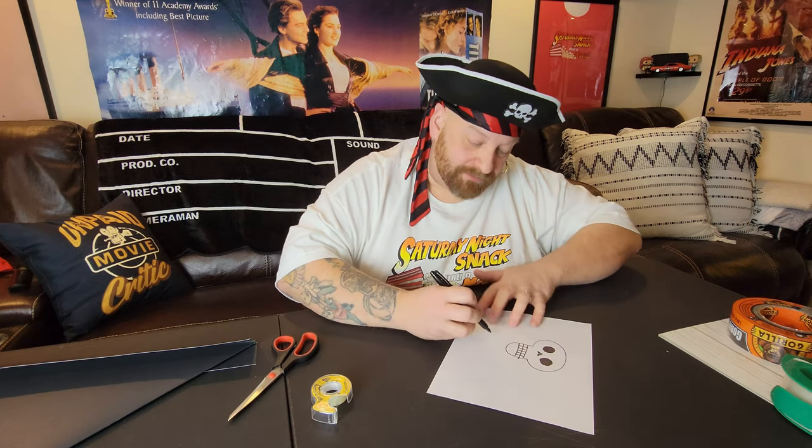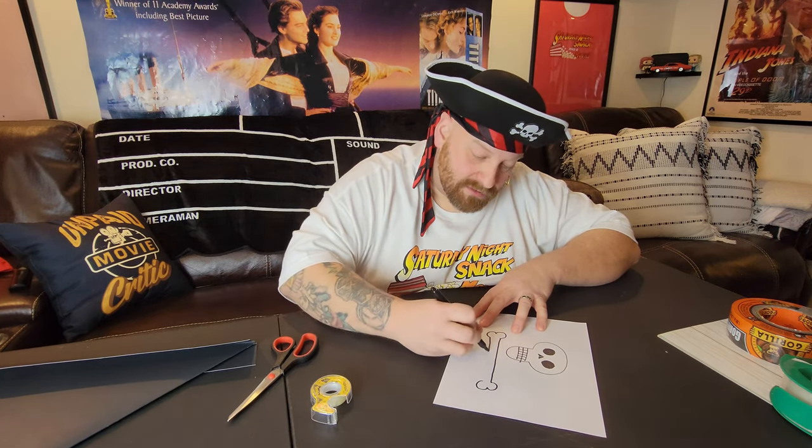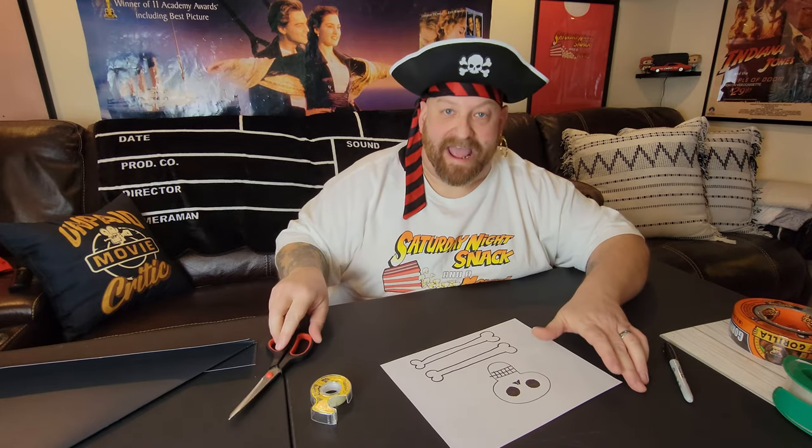Easy peasy. Then we're going to make a couple of crossbones. Here's a couple of bones. We're going to cut this stuff out individually, and then we're going to stick it on the head.